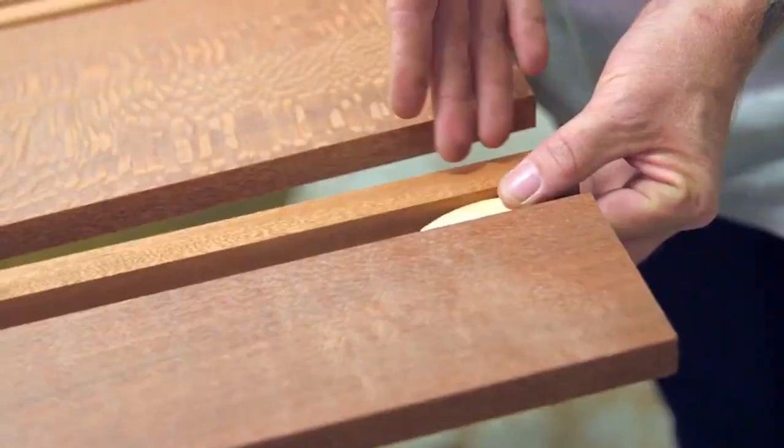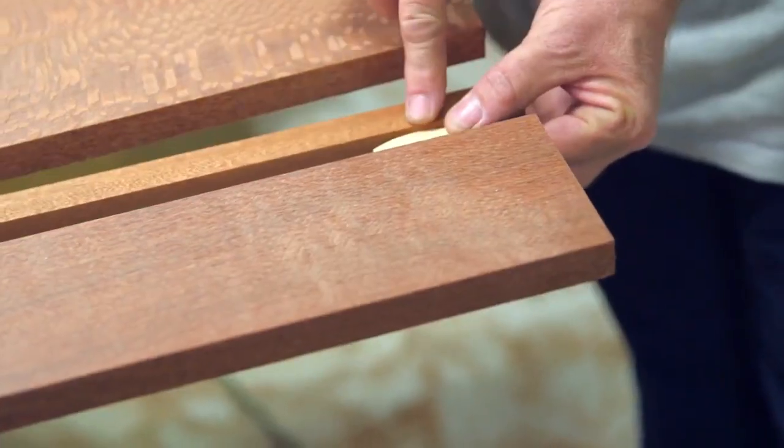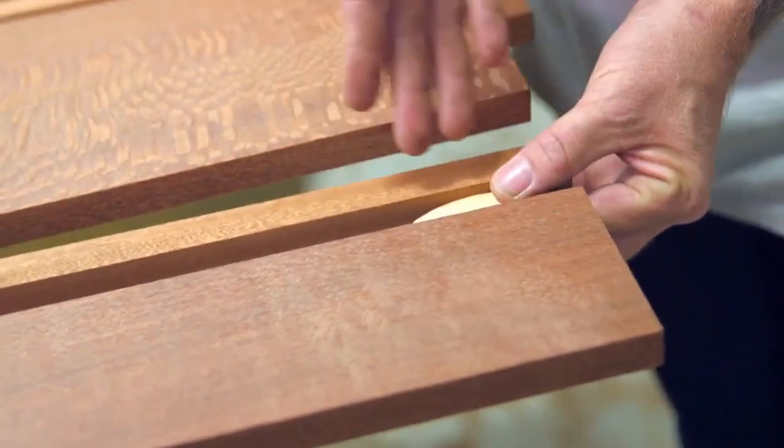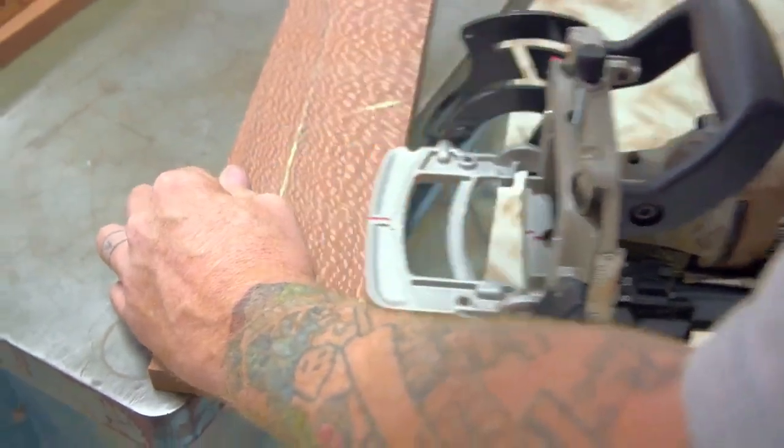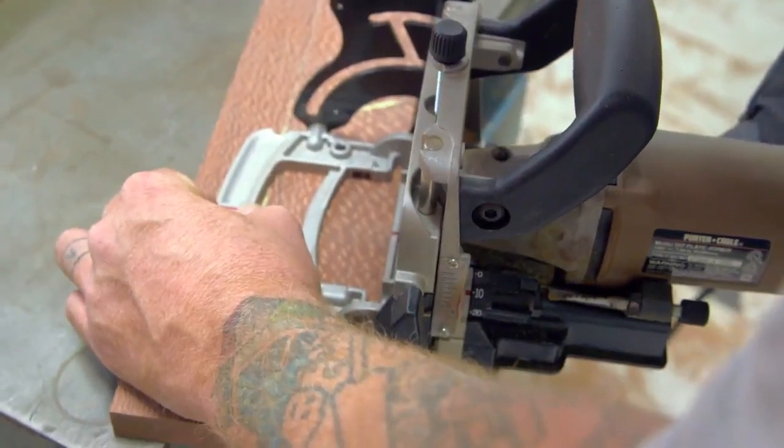We create a pocket in both halves of the wood, and when you bring it together, it keeps everything lined up. It makes a stronger joint, so these things will be solid. I'm gonna take this tool. This is a plate joiner, and what this is gonna do is cut the mortises into the pieces for the biscuits to fit into. The biscuit fits in like that.